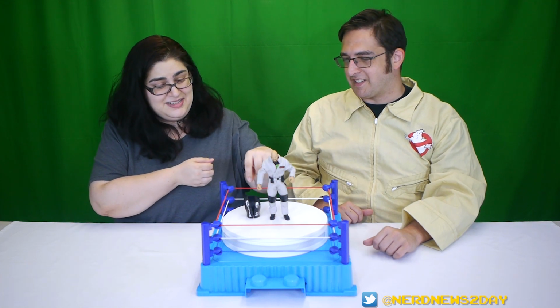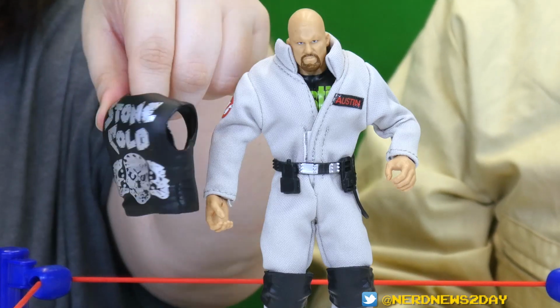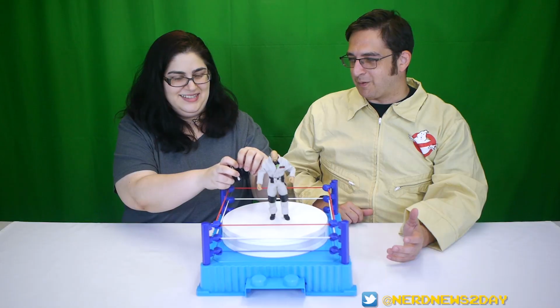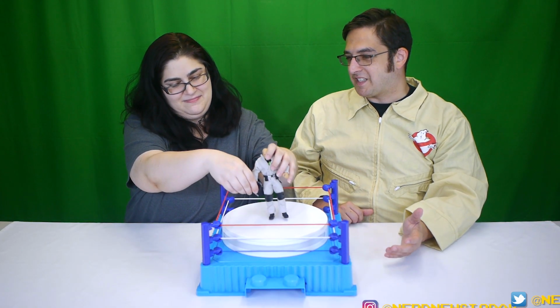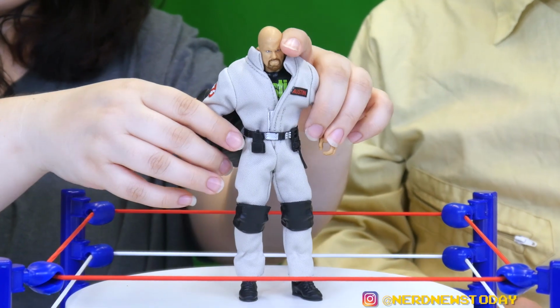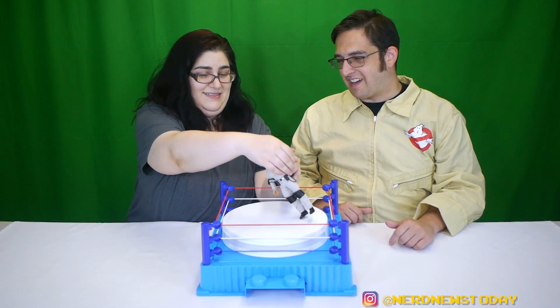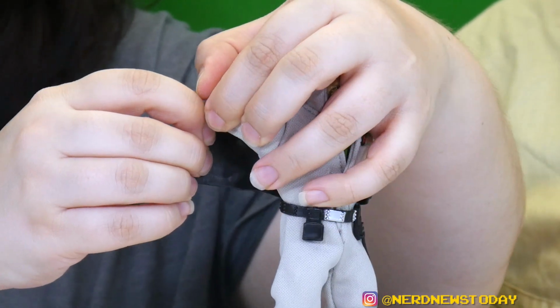That's a good idea, because Austin comes with his signature Austin 316 vest. This is so cool. I love this. So, dare I try? According to how we've seen him at San Diego Comic-Con, he's supposed to wear the vest on top of the jumpsuit. So okay, I'm going in. I don't know how this is gonna work. Not easily. Almost got it. Come on, Austin, we can do it.